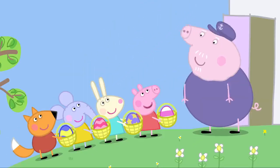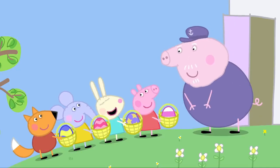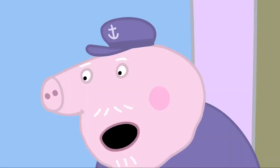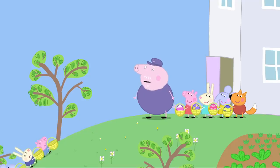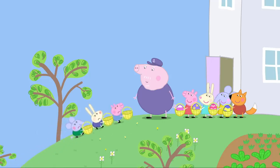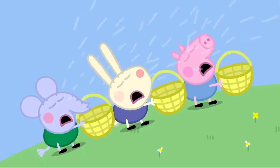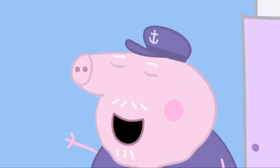Grandpa, Grandpa! We found the chocolate eggs! It was really fun, but it was a bit easy. It wasn't easy for the little ones. George, Richard and Edmund haven't found any eggs. I wonder where the other eggs are.